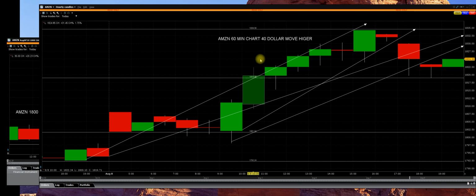Good evening, everybody. This is Amazon 60-minute intraday hourly chart. You can see here that we gapped up today. We consolidated. We did not break lower. We went straight up. It was a $40 move higher.